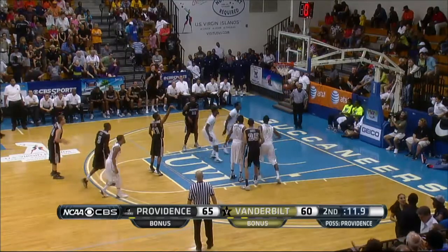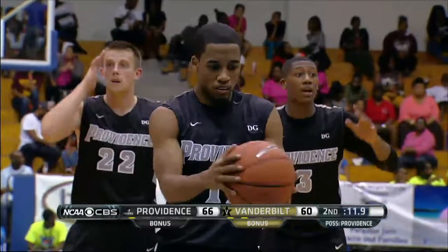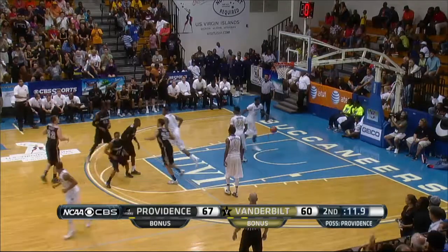Vanderbilt still with a pair of timeouts in this game. Cotton nails the free throw. He makes 1 more, and it's a 3-possession game. Cotton, one of 4 in double figures. He now has 14 points tonight.